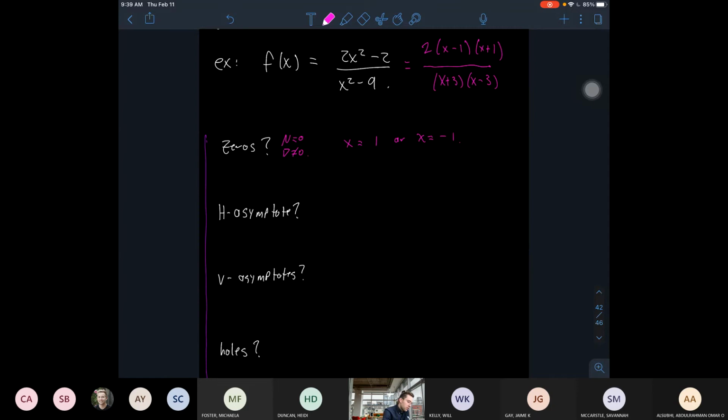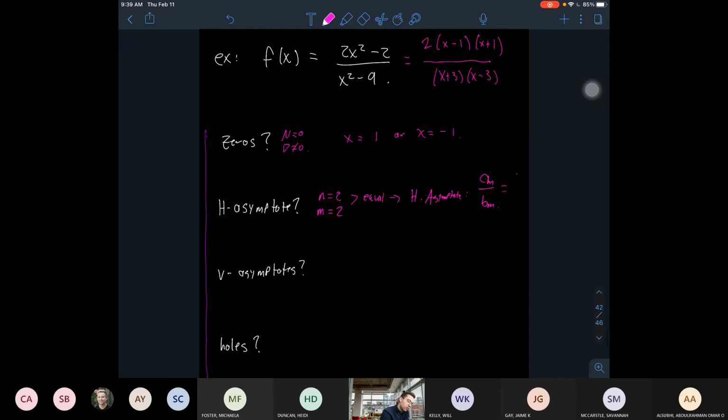Okay, the horizontal asymptote had to do with the powers of the numerator and the denominator. Here the power of our numerator is equal to 2. The power of our denominator is equal to 2. These two things are equal, which implies the horizontal asymptote is going to be a_n over b_n, which in our case is 2 divided by 1, where this 2 came from here and the 1 came from here. So y equals 2 is a horizontal asymptote.